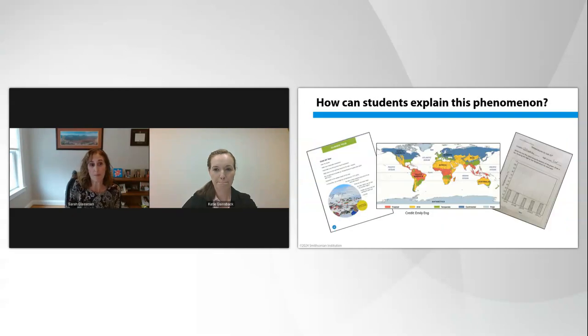So, for example, to figure out this phenomenon, maybe students would read about different climates. Maybe they would analyze climate regions around the world. Maybe they would graph data to show past weather data on July 15th for different locations around the world. So you can see how high-quality instructional materials in science are interdisciplinary.